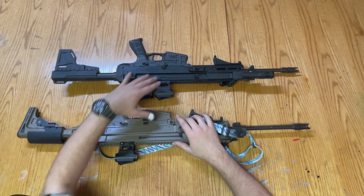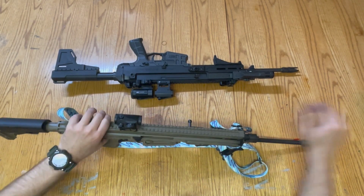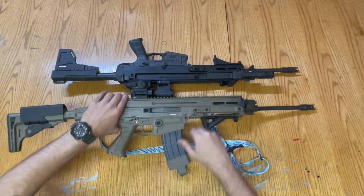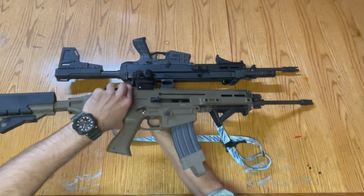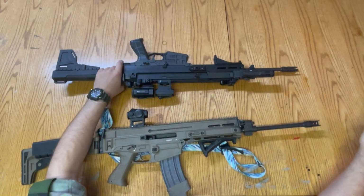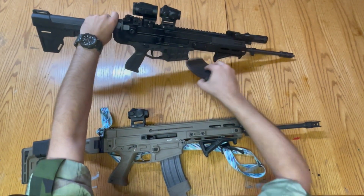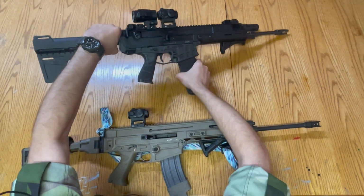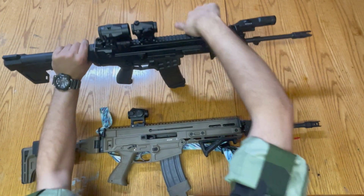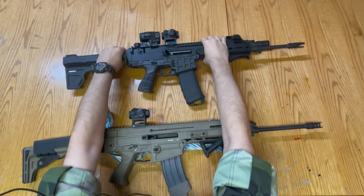Both of the rifles have manual bolt hold opens, and they both lock open when they're empty. I'll demonstrate that real quick. So, put an empty magazine in, it will lock open. Yes, it will. On the Bren 2, sorry, it will lock open on an empty magazine.